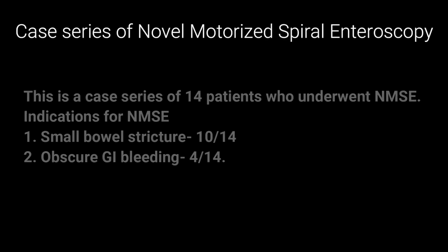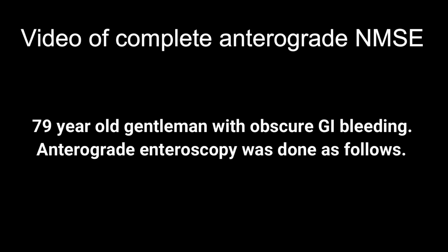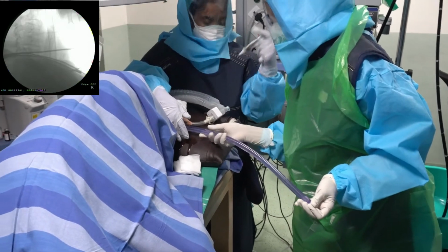This is a case series of 14 patients who underwent novel motorized spiral enteroscopy. Indications for spiral enteroscopy: small bowel stricture in 10 patients and obscure GI bleeding in 4 patients. We would like to present a video of our first patient, a 79-year-old gentleman with obscure GI bleeding. Anterograde enteroscopy was done. I do an 18 mm bougie dilatation before the anterograde approach.